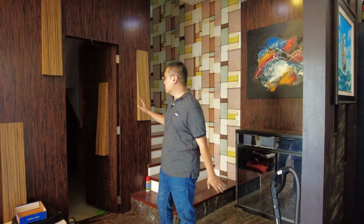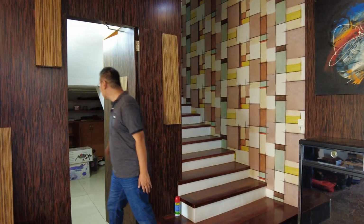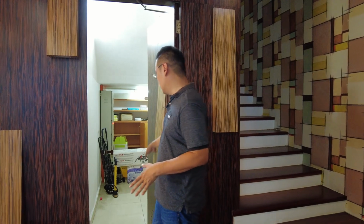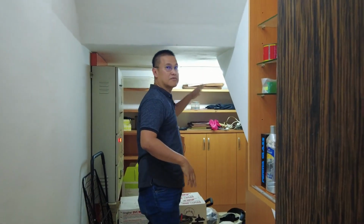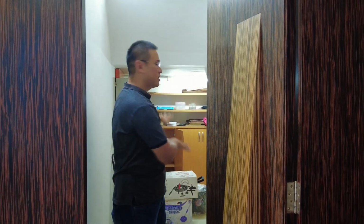Before we go up to the first floor, we have a huge storeroom here. Let me turn on the lights. You can see it's quite deep inside. You can store lots of things here. Now I'm 6 foot tall, you can see I don't have to crouch to go into the storeroom. Even up to the deepest part, I don't have to crouch. This is slightly above 6 foot. So if you are below 6 foot, you can just walk in without any issues.